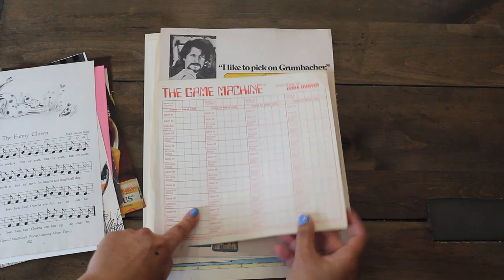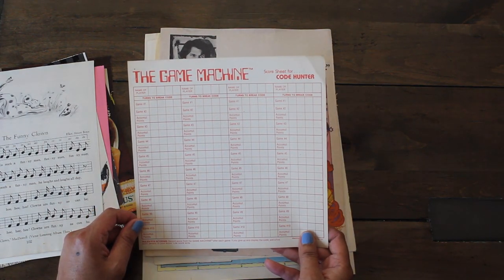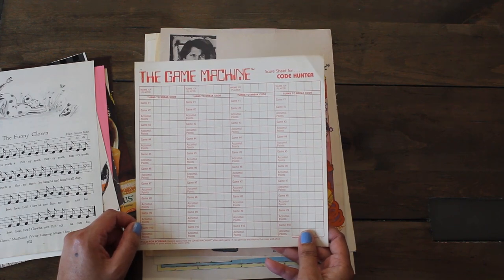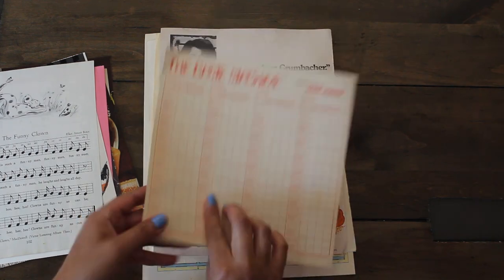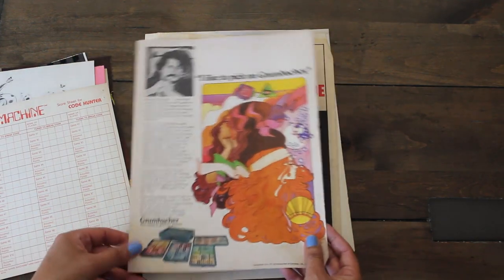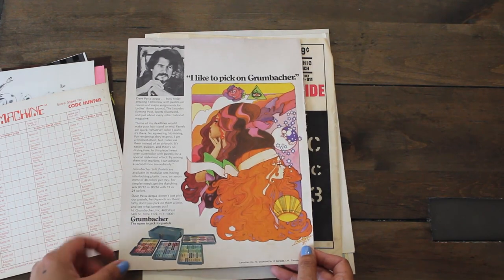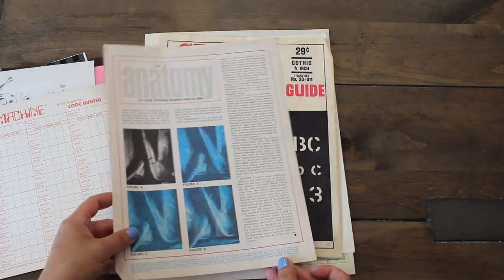This was in her listing, the game machine. I thought this was really interesting to see what it says, score sheet for Code Hunter. It doesn't say what year, maybe 80s or 70s even. Love that font. And here's, love this image again. Has that boho feel to it, so I really love the color of that.